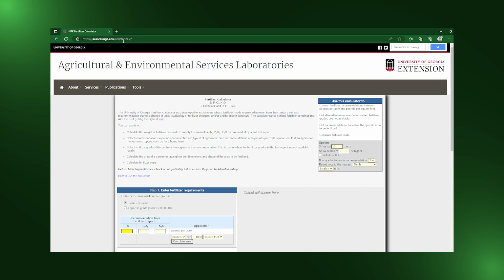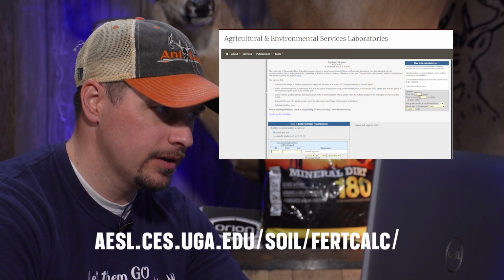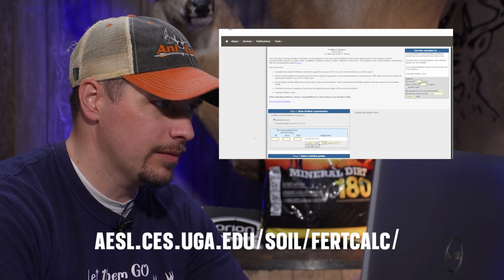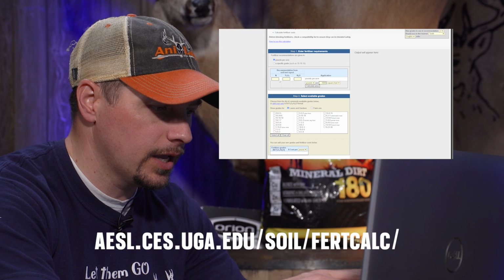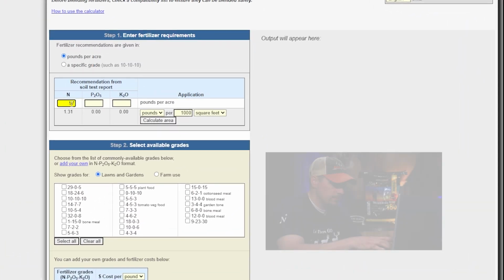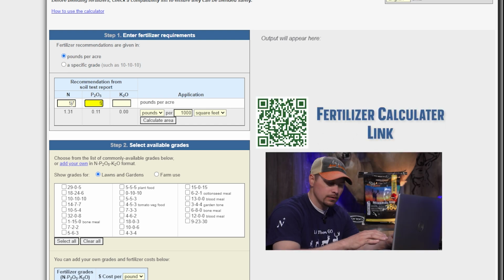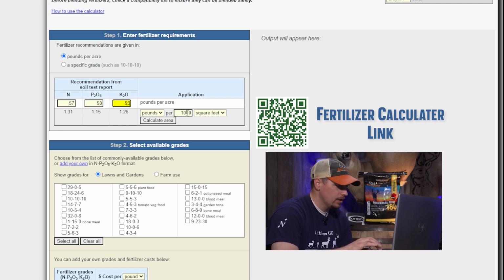Okay, so we've got the soil test right here in front of us, and we've got a fertilizer calculator, which is a handy tool from, this one happens to be from the University of Georgia, their extension office. So I'm going to apply 57 and 50 and 55, and those are our N, P, and K recommendations from the soil sample.